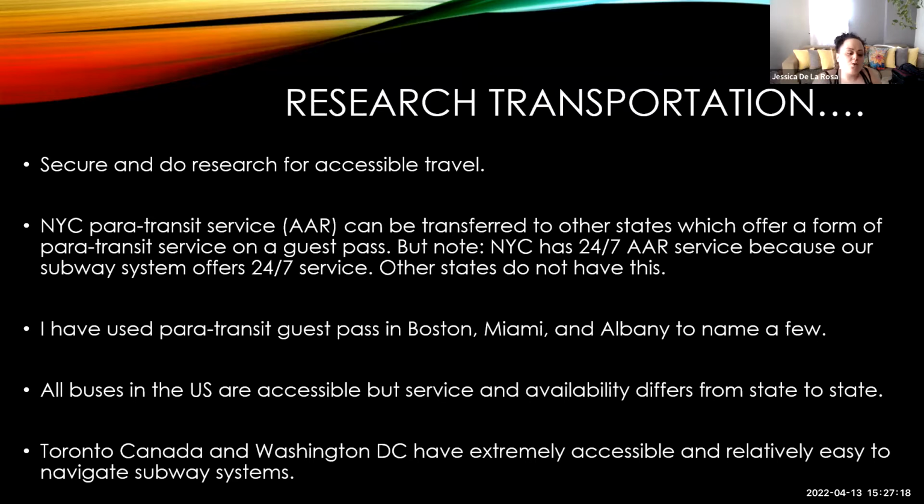Something a lot of people don't know is that Access-A-Ride, if you have it here in New York, can be transferred to other states that offer a form of paratransit services, and you can use it on a guest pass. The one thing you have to keep in mind is that here in New York City, we have 24-hour Access-A-Ride service, because our subway and buses offer 24-hour service. Other states don't have that. So if you want to get to the club, you better figure it out.